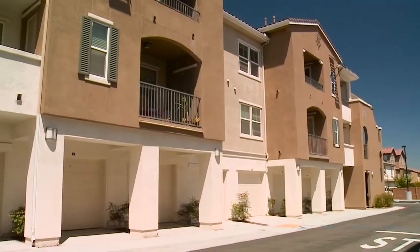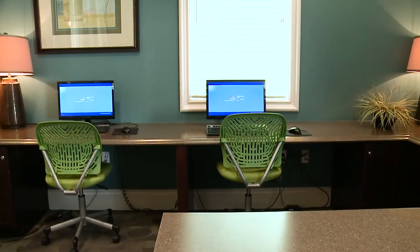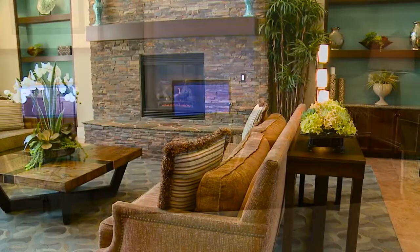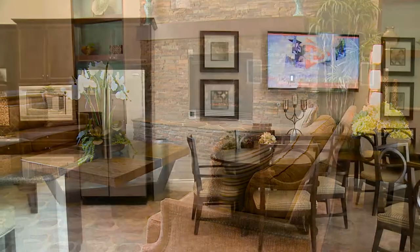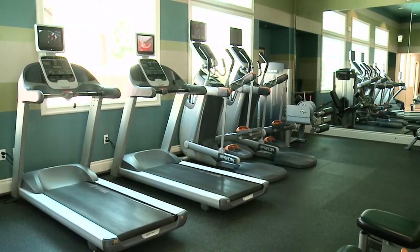We have attached garage parking for your convenience, and our resident clubhouse features an ultra-modern business center, comfortable social areas with a cozy fireplace and a breakfast bar, and a state-of-the-art fitness center to take your workouts to the next level.